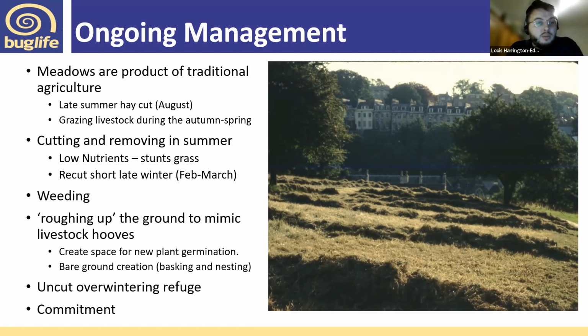So what we want to do is cut our mini meadows and then remove that grass again and compost it or create a habitat pile to drive those nutrient levels down, which in turn stunts the grass growth and allows our wildflowers to have a competitive chance. Then before the growing season in February or March, again, we want to perform another cut just to make sure those grasses are in check as we're expecting wildflowers to germinate.